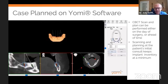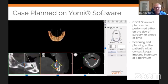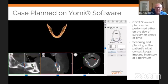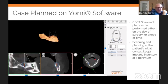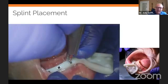And again, this is just showing the video of planning it. And again, as we were speaking before we started, if you plan them wrong, they're going to be in the wrong spot. So you've got to get proficient at planning the case. We actually had planned this from a preoperative denture and transferred that in, and so we knew where the implants needed to be. So this is the splint going into place for the edentulous case.